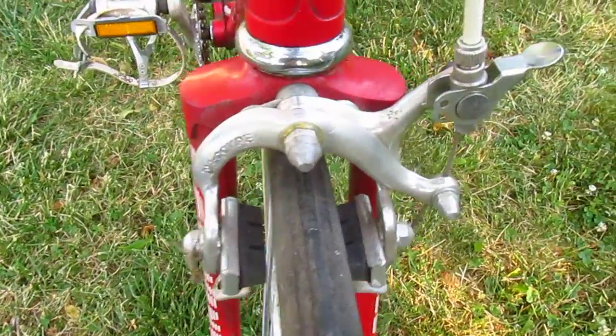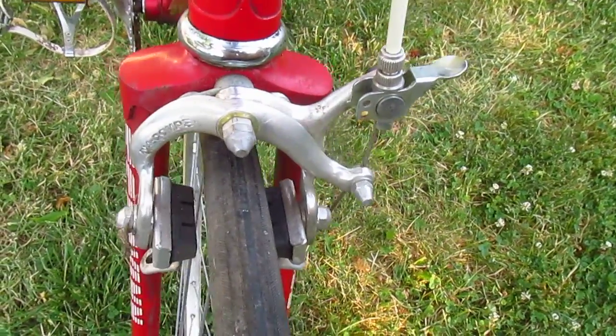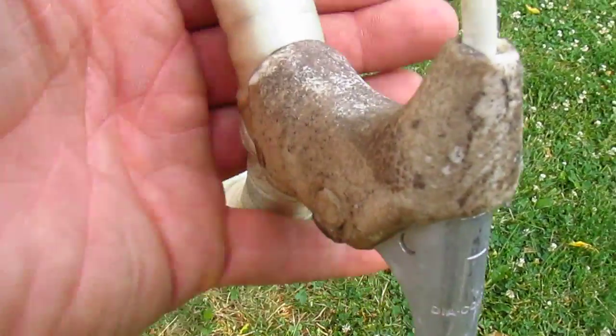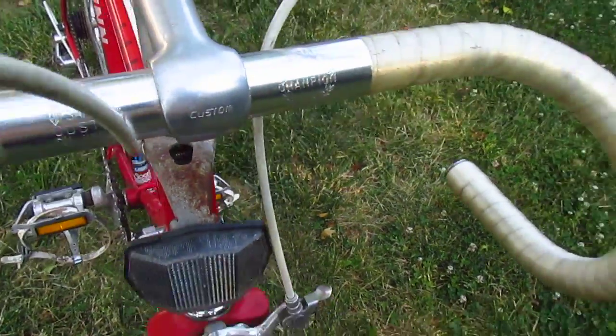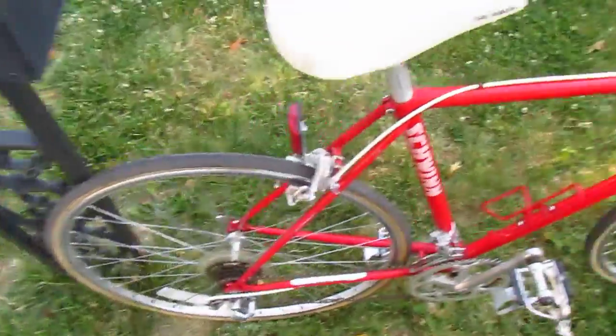Google it. Dia-Compe brakes. They're rusty, but they work. And they don't even lean to one side. They work smoothly. Dia-Compe brake levers. Ugh, white brake lever hoods. I don't know how to get those clean. SR stem, and Road Champion bars. That's nice stuff. It's nice kit. That's what they call it in England. Kit.